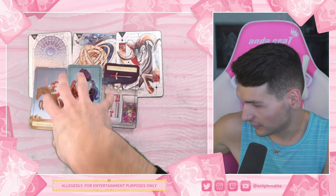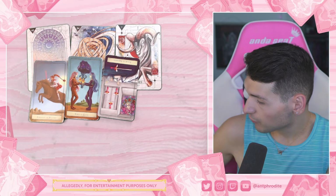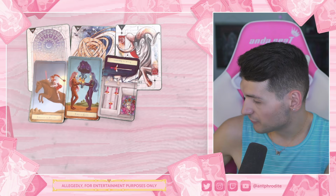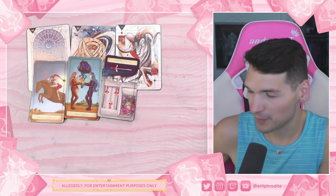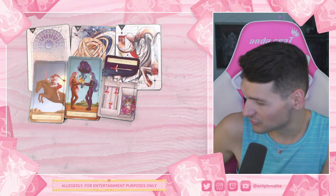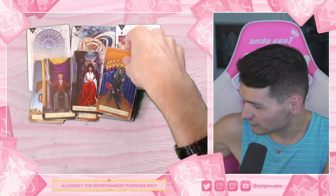Wow, this person's annoyingly hot. I can see them in my mind's eye. They're really hot. Okay, we have Knight of Wands, 2 of Cups, and 4 of Swords reversed. Yeah, I'm telling you, there's a weirdness from your past where you guys are going to be a little prickly to each other at first. I like it. Lots of passion, lots of desire. Justice card, High Priestess, and Nine of Cups. I think that this person likes to bust your balls and vice versa.